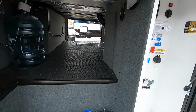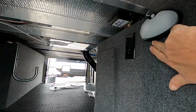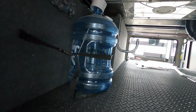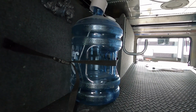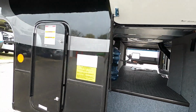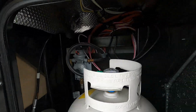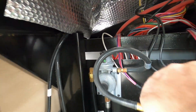Inside your storage here, you have a light that'll go to motion light or just turn on regular. 110 out here. This is a freshwater bottle that you can fill up and take with you, and I will show you inside where you have a spigot that'll directly draw from that. Over here, propane. There's your regulator. Simply lefty loosey to open. You see it turn green. That means you got gas.